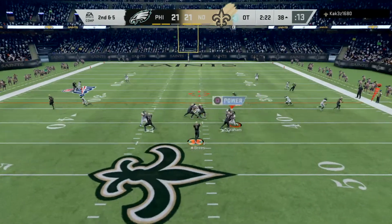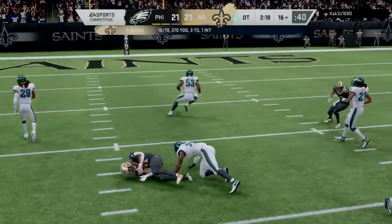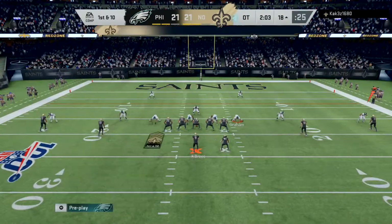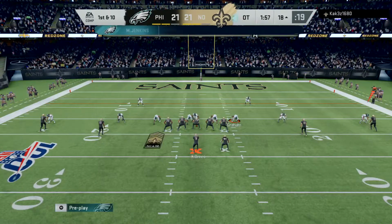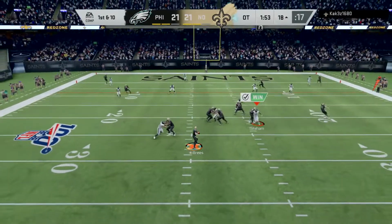Looking to throw again on 2nd down. Brees, that's to his running back. It's Alvin Kamara. And they'll wind up getting this one all the way down inside the 20. That one a gain of 20 and a 1st down. 1st and 10. Into the red zone. It's Brees.